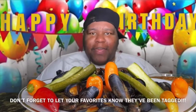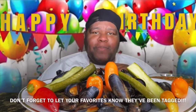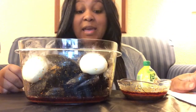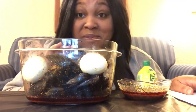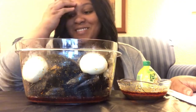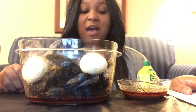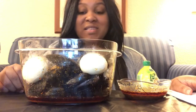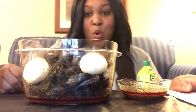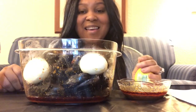So basically, here's the thing. You got 2 pounds of black mussels. You have 30 minutes to eat them all. I don't think nobody challenged me, but I say, look here. He opened it up to everybody. So guess what she's going to do? She's gonna go ahead and get it in. All right, y'all. So we're gonna put 20 minutes on the clock. In 15 seconds, we're gonna get it cracking and see what we can do. Ready? And go.